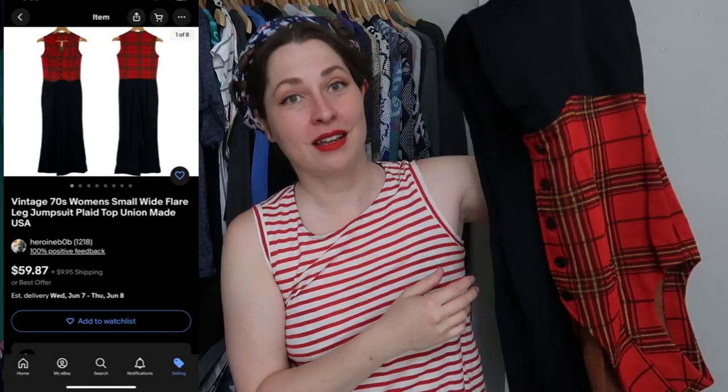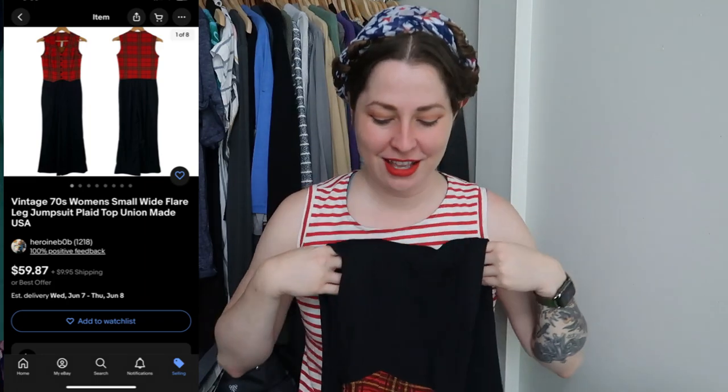The fact that nobody wanted this is insane to me. So I paid a dollar for this, and I think it is amazing. It is 100% polyester, so it would be a little bit toasty despite it being sleeveless to wear in the summer, but I just thought that this is too gorgeous to pass up, and you all know how much I love buying and selling vintage.